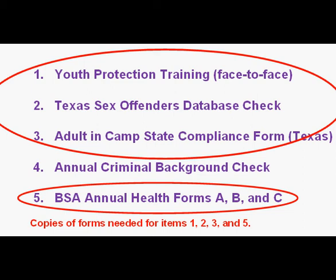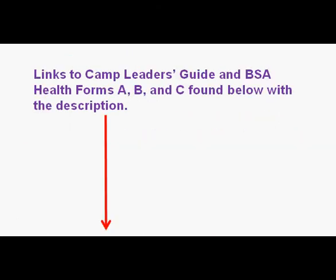The copies of items 1, 2, and 3 are to be assembled in one pile. The completed Boy Scouts of America health forms are assembled in another pile. The items from 1, 2, and 3 are to be kept as records and documentation by the summer camp itself, and you will not get items 1, 2, and 3 back. Look below in the video description for links to the 2015 Camp Leader's Guide and the Boy Scouts of America Health Forms A, B, and C.